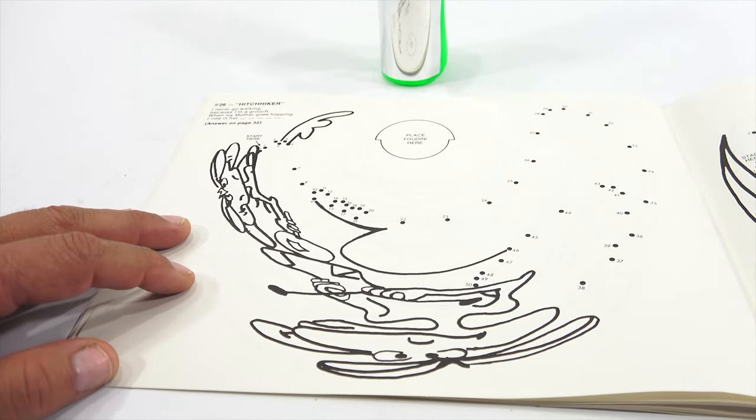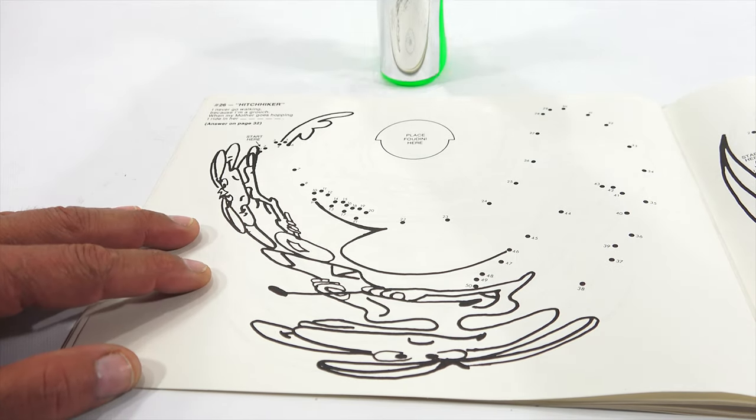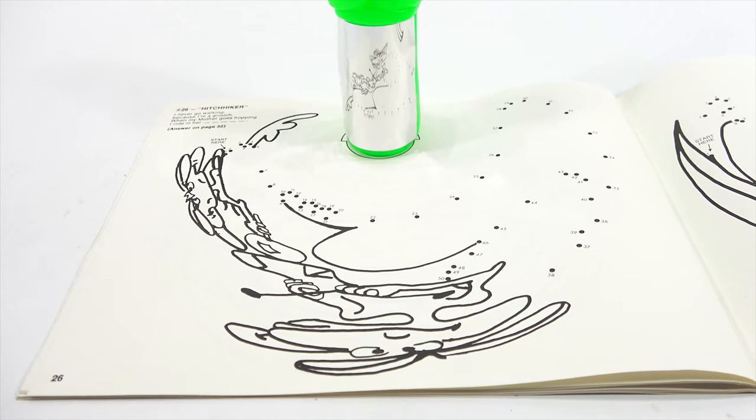Hitchhiker. I never go walking because I'm a grouch. When my mother goes hopping, I ride in her... Well, that one's probably easy. I'm going to say that is a pouch. Yes, it's a kangaroo.